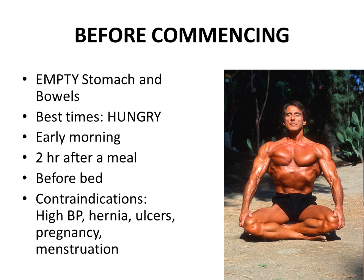Now, before commencing any kind of vacuum practice, it's very important to understand the effects that it has on the body. Because you actually have bowel movements, that is, you're sucking your stomach in and contracting the transverse abdominis, you put a lot of pressure on the abdominal organs such as the bladder, the intestines, the liver, etc. And so it's important to do it on an empty stomach. And make sure that your bowels are empty too, if you know what I mean. If you got to go to the toilet, go now, right?